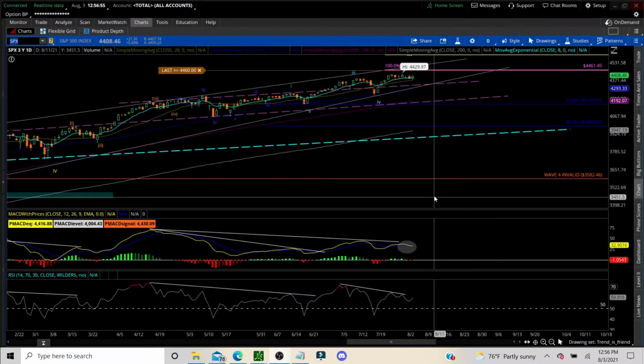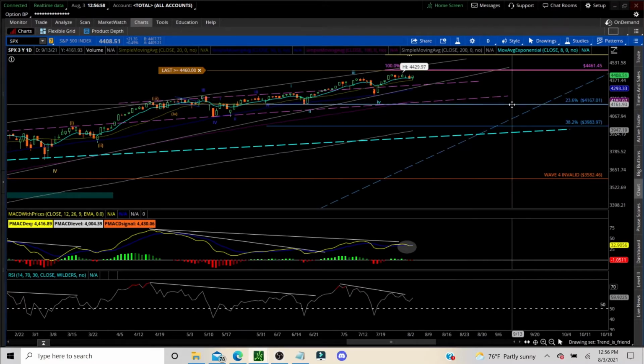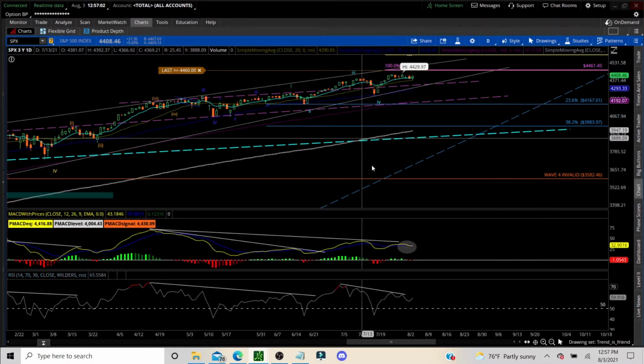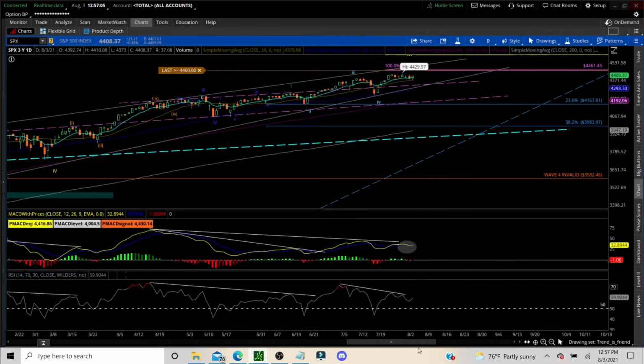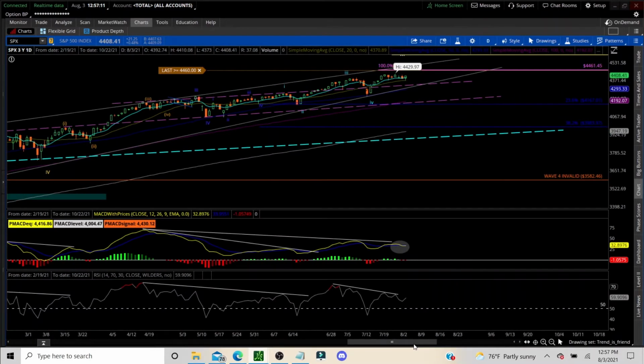That should be it on this one. We're going to start projecting a little bit when we get to those levels of where we should pull back. Because of the rule of alternation, we should have a relatively narrow or shallow pullback for the larger wave 4. And by shallow, we're talking possibly 300 points, but it could go further.